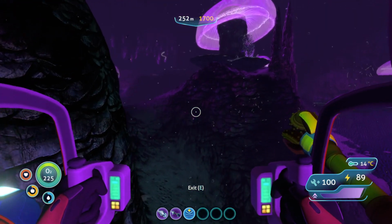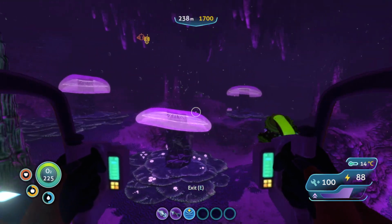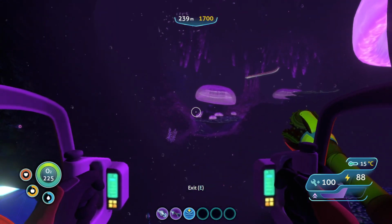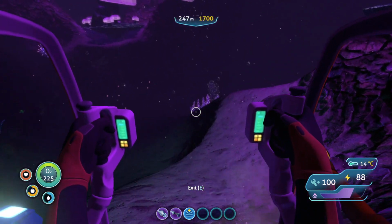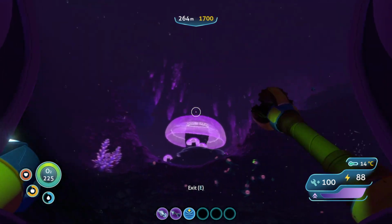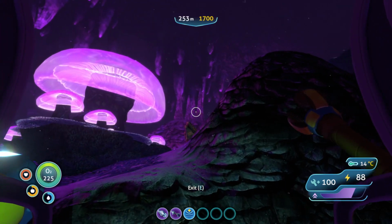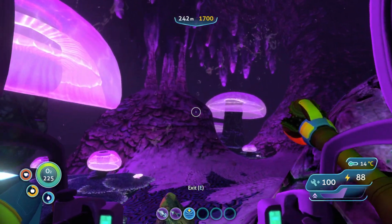Now, I know you guys know from the thumbnail, but there's a base down here somewhere. An abandoned base, and I really need to find that thing, because I'm sure there's got to be some PDAs in there that'll be useful for our survival here. If they were able to survive down here with all these crab snakes, dude, they must have some valuable information.